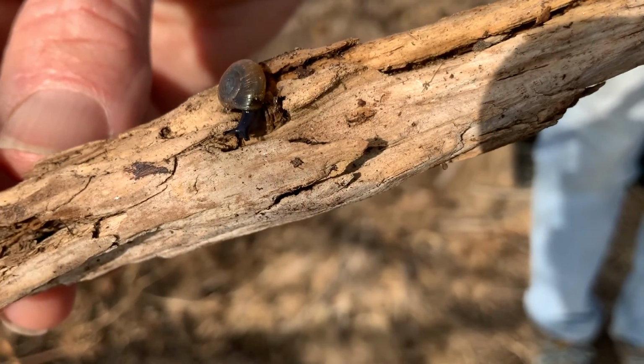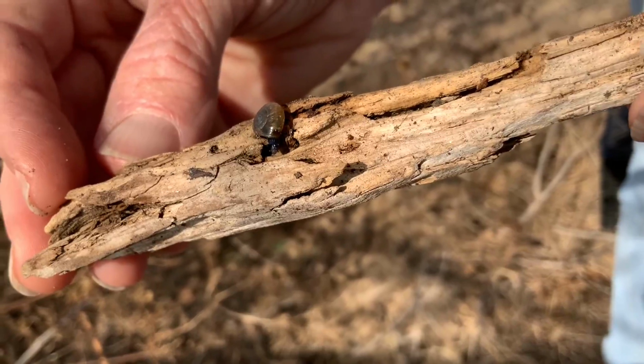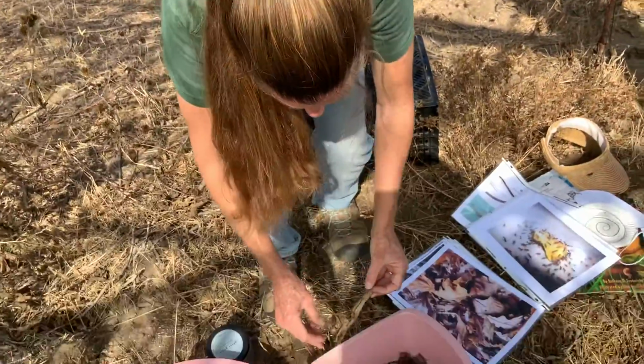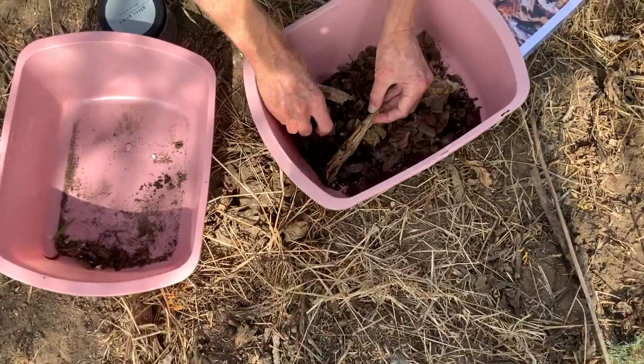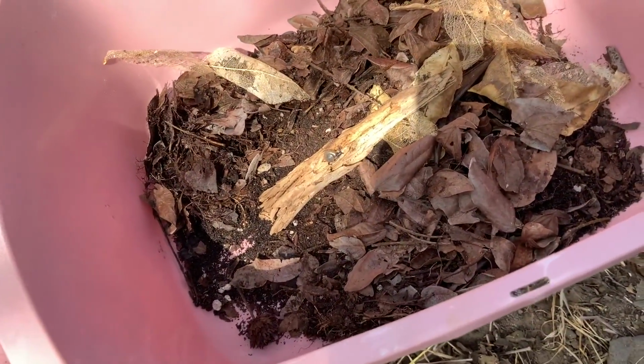Looking around. Doesn't like to be in the sun. He's looking for a dark place. They like to live deep in the leaf litter where they can eat the dead leaves. I'm going to give him a treat. I'm going to put him in the leaf litter. He is going to be really, really happy to be home again. There he is on the little log.